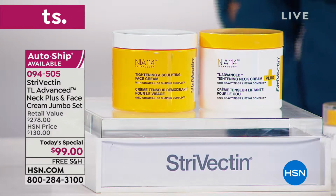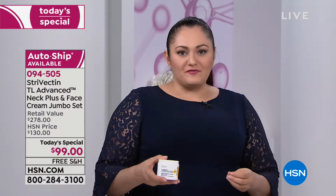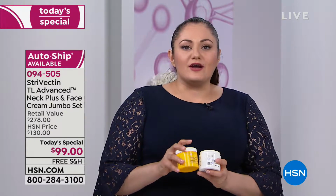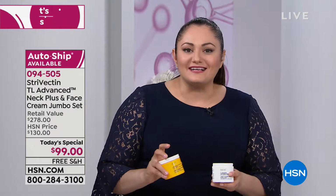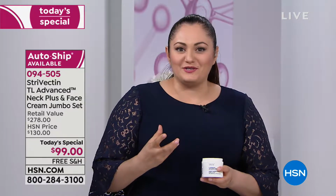So this is your tightening duo. This is if you're looking for a simple firming regimen, if you're a gal that says, listen, I like a moisturizer, that's all I want to use, I want to make this as easy as possible. These 2 products are all you need to take care of your skin from your hairline to your bra line. This is going to tighten, firm, optimize elasticity, really help give that supple bounce back to your skin.